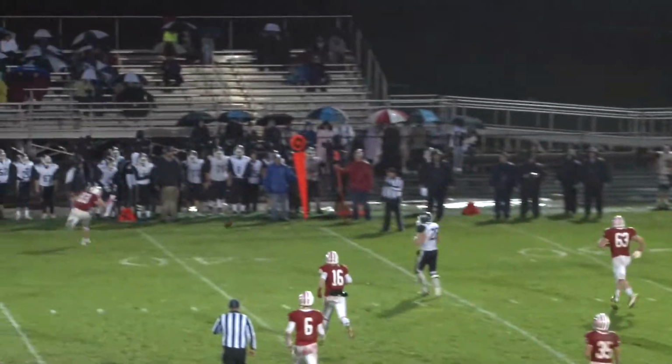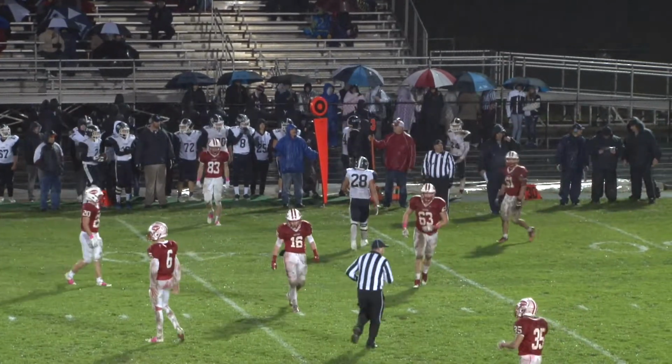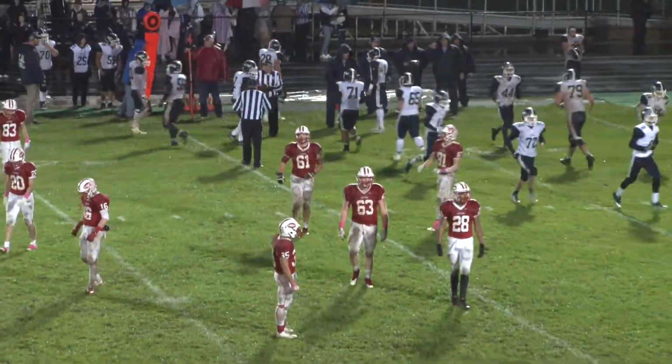Delventhal going to throw it, but to nobody in particular. He had Osborne over in the general area, but that one was just what they call a hurry.